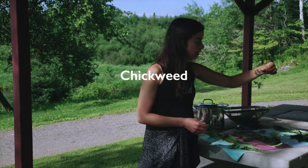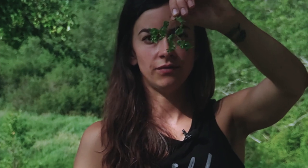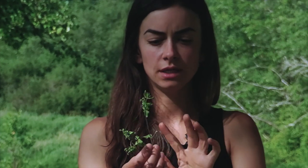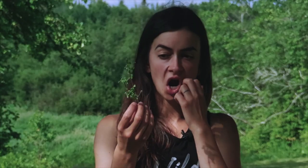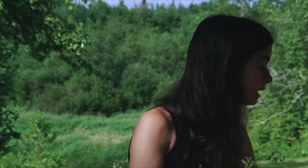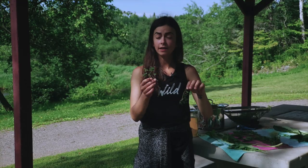And we have some chickweed. A lot of people know chickweed. This one I found not quite flowering. They will have perpendicular leaves alternating one another. There are some lookalikes, actually. I know some people confuse both the purslane and the chickweed with spurge.